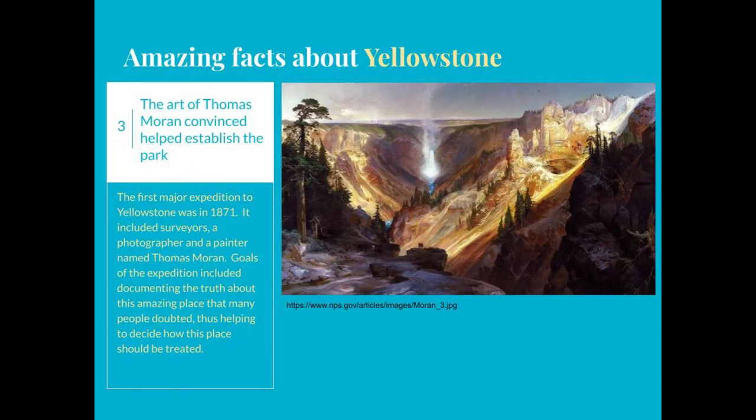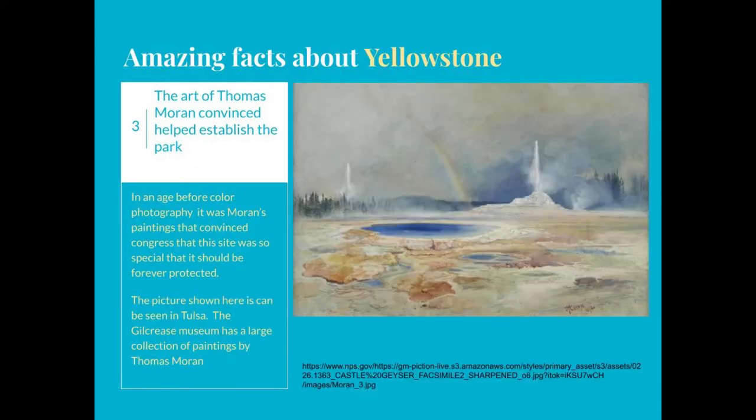After the survey was complete, the group came and testified before Congress, and they showed the photos and the surveys. But Congress said it was really the paintings of Thomas Moran that helped convince them to say, "This is such a special place that it should be set aside and forever protected for all the generations of people to see." This was a time before color photography, and so they really felt a more emotional connection with Moran's colorful pictures that kind of brought the whole panorama into view.